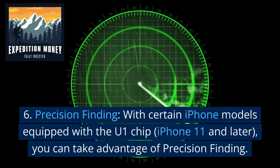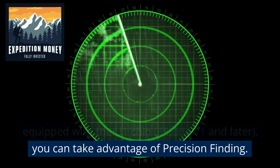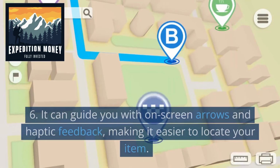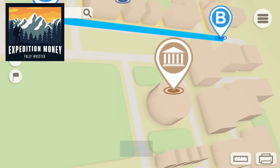Precision finding. With certain iPhone models equipped with the U1 chip, you can take advantage of precision finding. This feature uses Ultra-Wideband technology to provide more precise directions to your AirTag. It can guide you with on-screen arrows and haptic feedback, making it easier to locate your item.